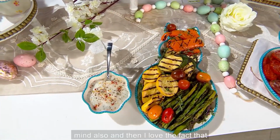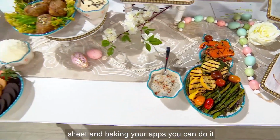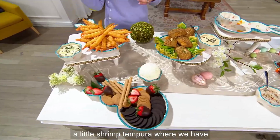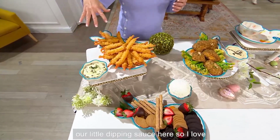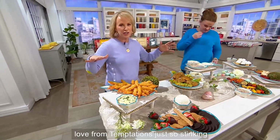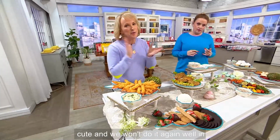And then I love the fact that instead of getting out that metal cookie sheet and baking your apps, you can do it right here. Look how sweet this is. We did a little shrimp tempura where we have our little dipping sauce here. So I love that idea, hot or cold. Everything you love from Temptations, just so stinking cute. And we won't do it again.